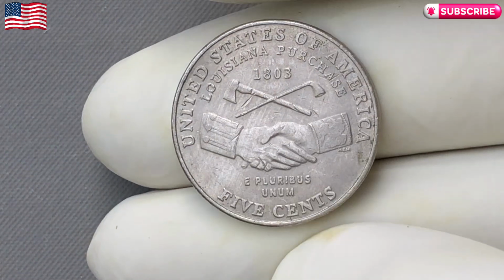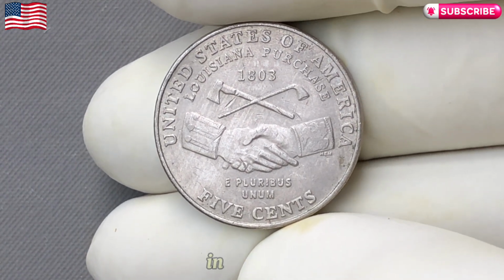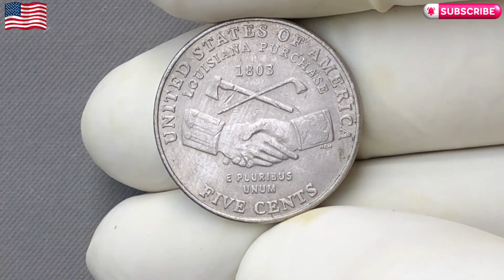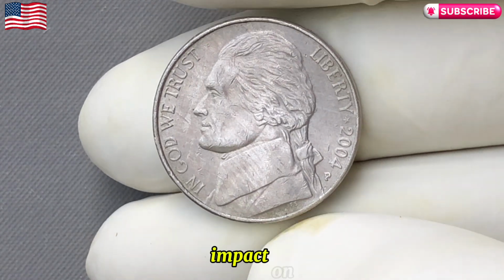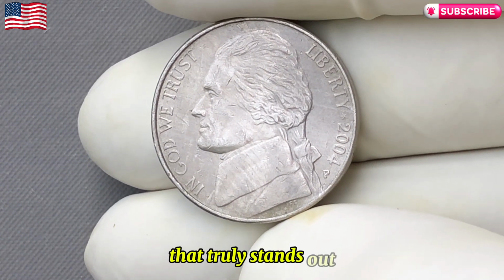On the obverse, you'll find the familiar portrait of Thomas Jefferson, who was instrumental in securing the territory. This design has adorned the nickel since 1938, representing Jefferson's lasting impact on American history, but it's the reverse side of the coin that truly stands out.